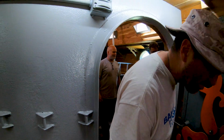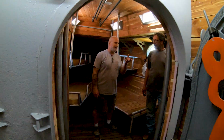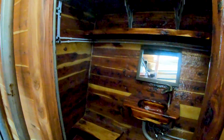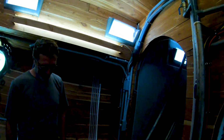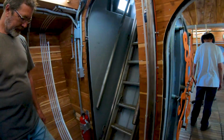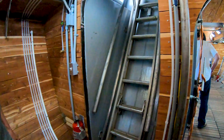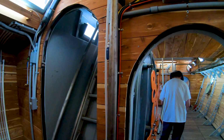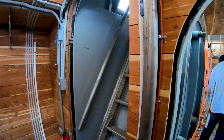This is the forward bunks and berth. We've got the head here. Yeah, keep it simple, right? Got the head and the shower. And then we've got a motorized lift ladder, an extension ladder with cable activation and a winch, so if somebody hurts themselves, they've got a powered way to get up and down. Oh, there you go. Or at least down. I don't know if they're going back up.